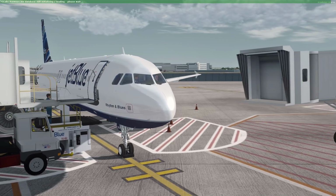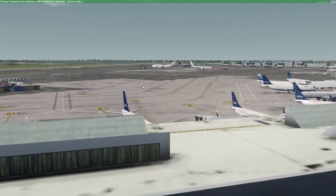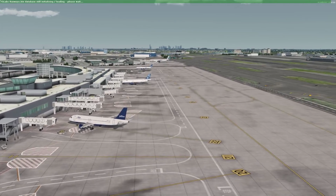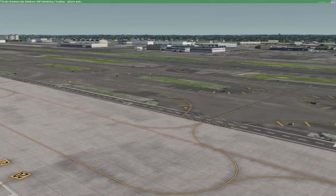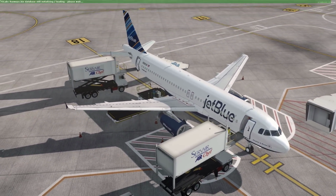We are here at JFK International Airport. Dr. Dwesky Designs. This is the New York version 2, so this scenery includes New York JFK, LaGuardia, and Teterboro, which is the private jet airfield that you might have seen on the channel quite a lot of times. So we are in a JetBlue A320. This is the first JetBlue entry onto the channel.